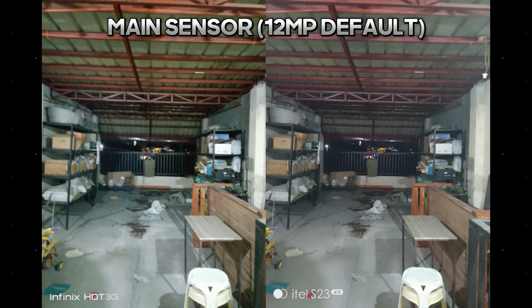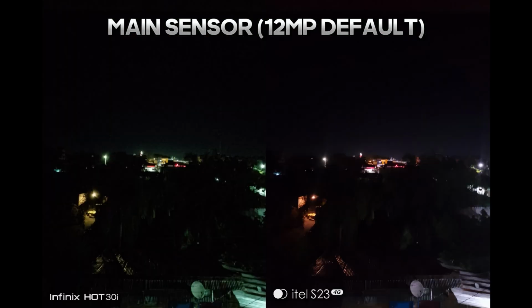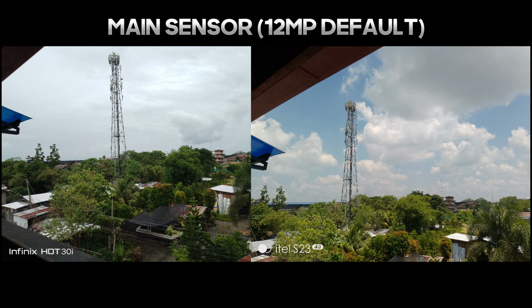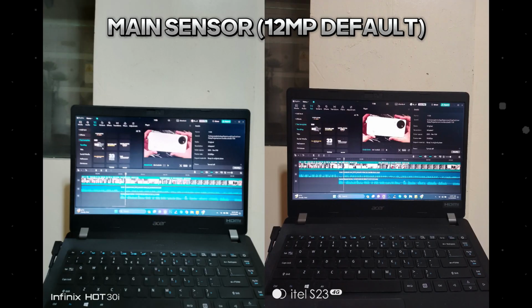But as you can see, INFINIX photos appear more warmer by default. It also has more noise sa background, lalo na during low light condition. Sa may enough lighting naman, si ITEL S23 4G is slightly better in terms of saturation. It has a better balance on the contrast, but both devices aren't really that good, but ITEL S23 4G somehow gives you better quality than Hot 30i. Dito din kasi kumikinang ang post-processing ng software nila, and megapixel number isn't a barometer on which camera is better.